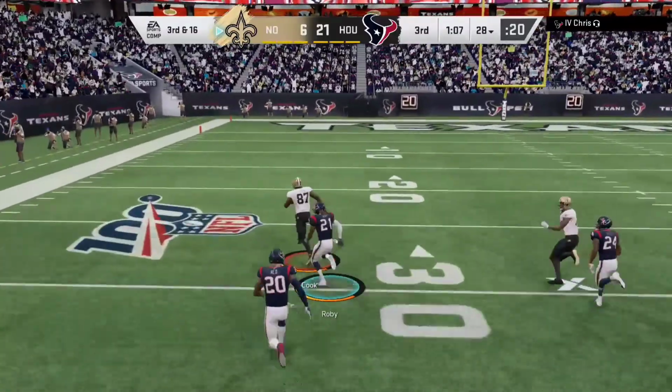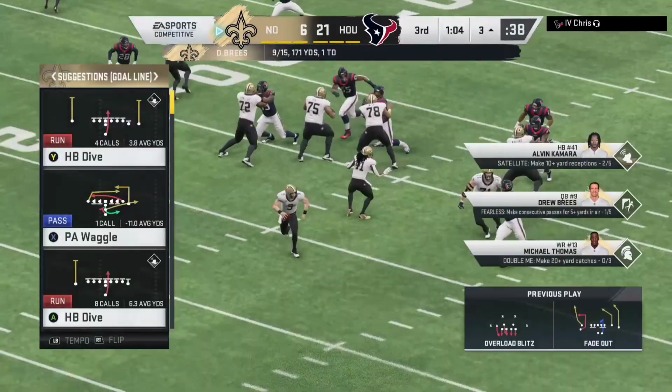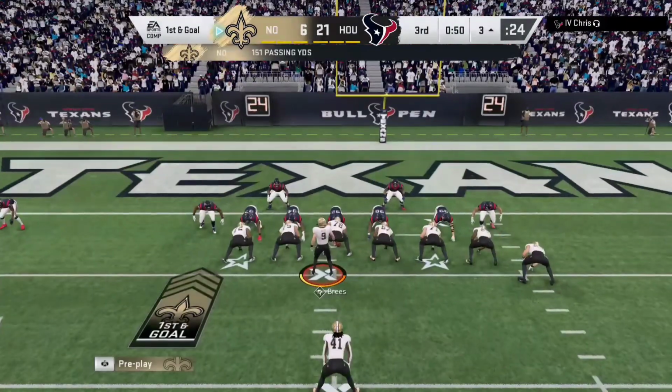Now a pass hauled in downfield. Can make this tackle. They're able to convert on 3rd down, and that sets up a 1st and goal. And at this stage, down in the second half, looks like they just wanted to find a way to get it in the hands of their playmaker, and they did.